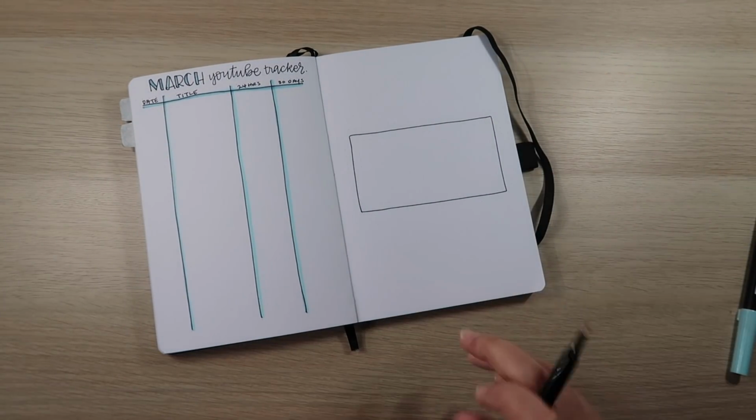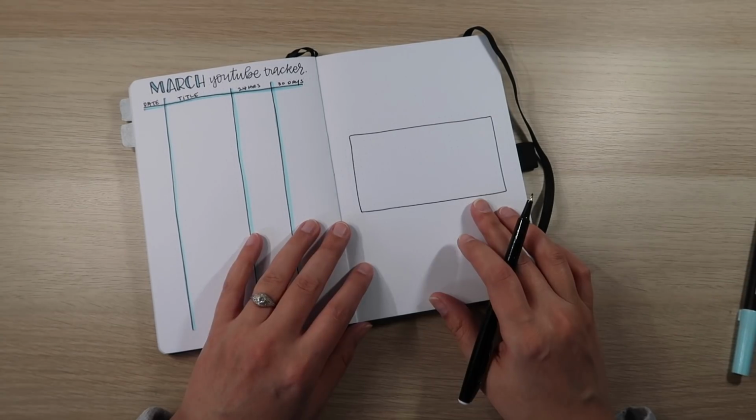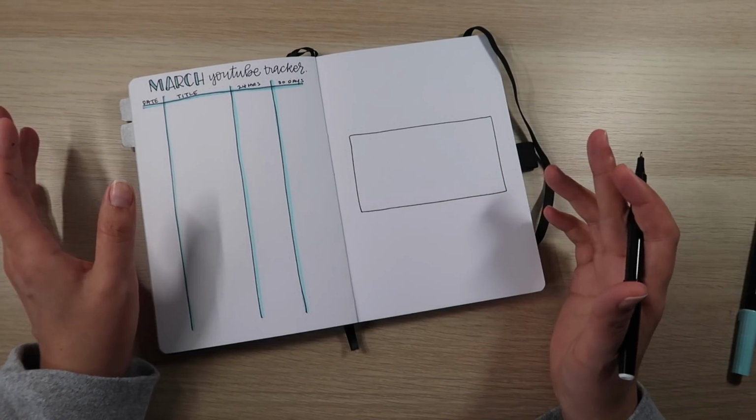And honestly, I'm just not about that life right now. I need to do things in my bullet journal that are going to be helpful for me, not just doing them for the sake of the internet. I don't know.